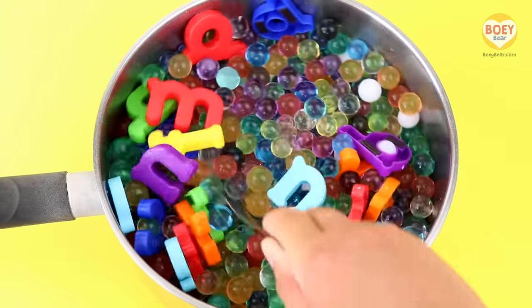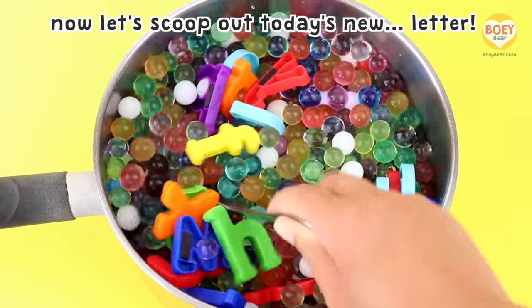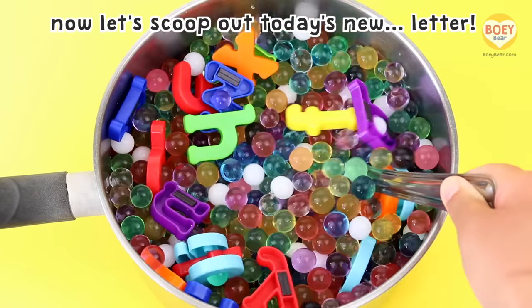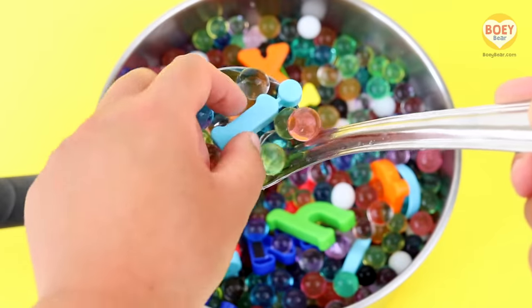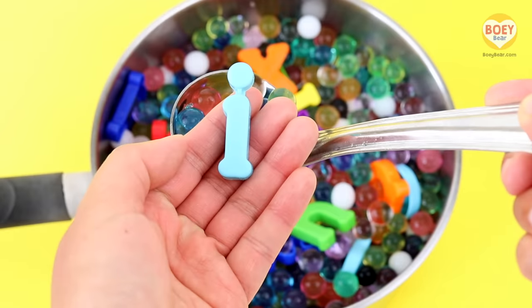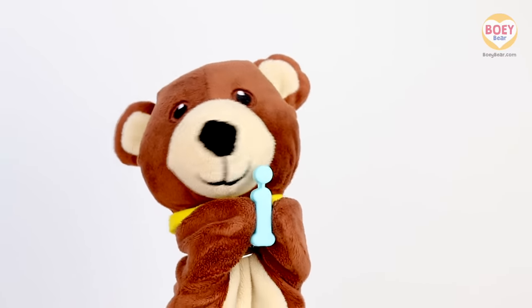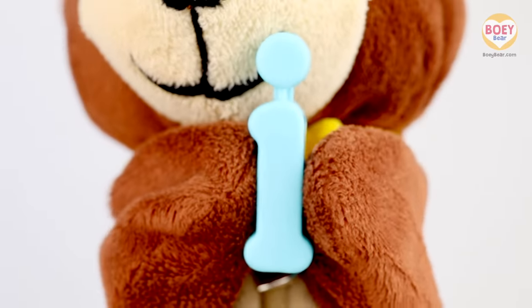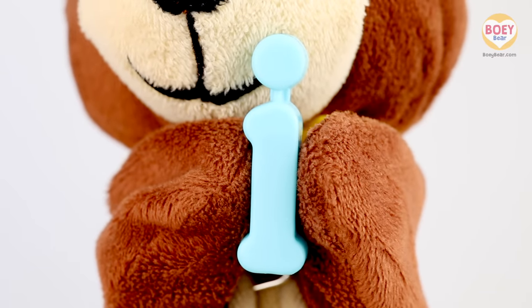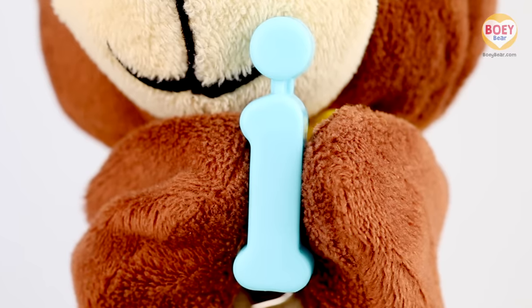Here's our special rhyme. Alphabet soup makes everything better. Now let's scoop out today's new letter. Can you see what letter it is? It's the letter I. And the sound it makes is I. Here you go, Boey. Thank you. I, I, I. Now it's your turn at home. Can you say I, I, I? Well done.